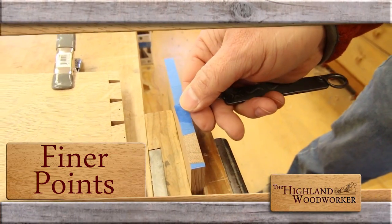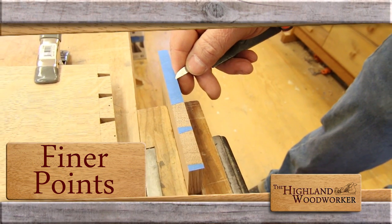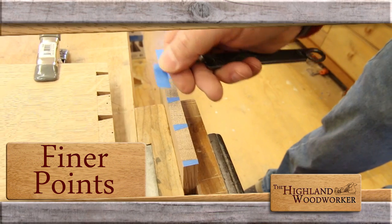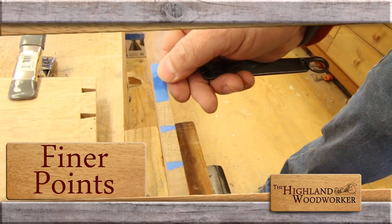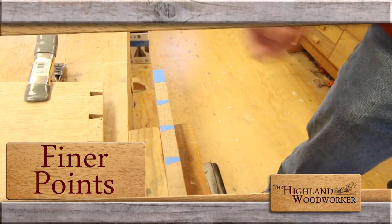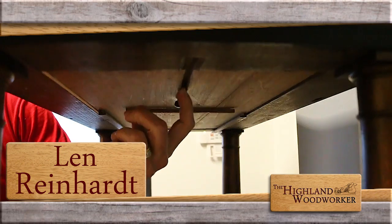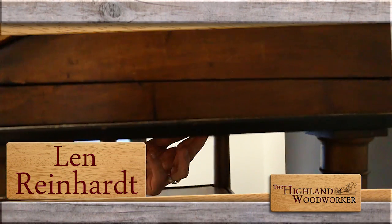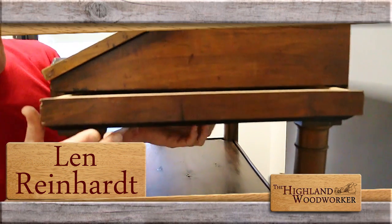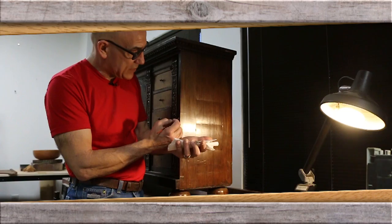Coming up. You can hit your line exactly, but if your saw kerf is on the wrong side, you're sort of building in gaps to the joint before you even get started. Mike Pekovich has the finer points of laying out dovetails. See how a little blue tape cuts out all the guesswork. There was a slot, and it was missing the knob. From hidden drawers to complete chair restorations, a moment with master woodworker and conservator Len Reinhardt.